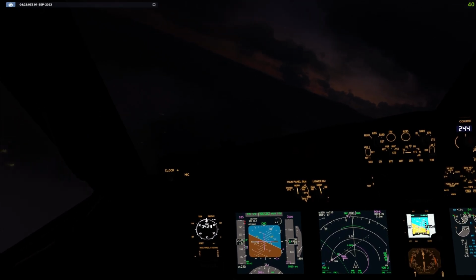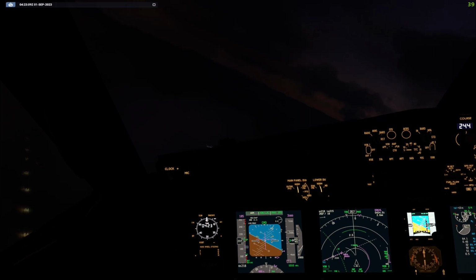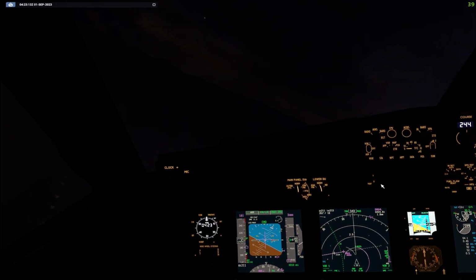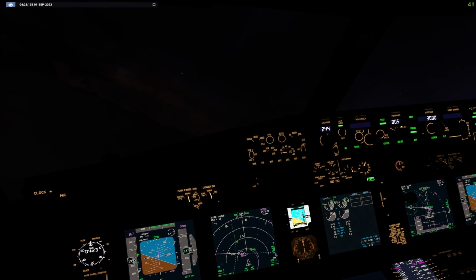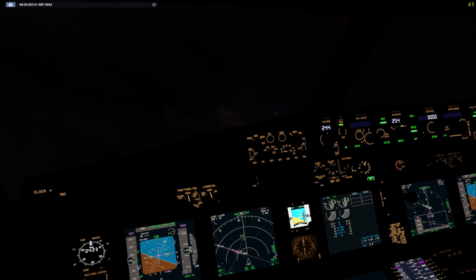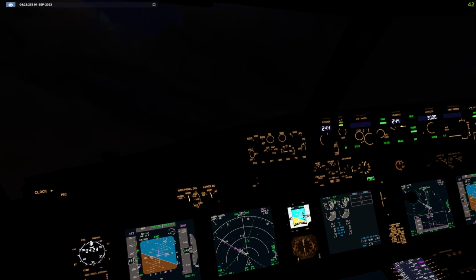Flaps 5. Speed checked. Flaps 5. Ryanair 12 Papa Alpha, turn left heading 210, cleared ILS approach at 3000, runway 24, report established on localizer. Left heading 210, cleared ILS approach at 3000, runway 24, report established on localizer, Ryanair 12 Papa Alpha.